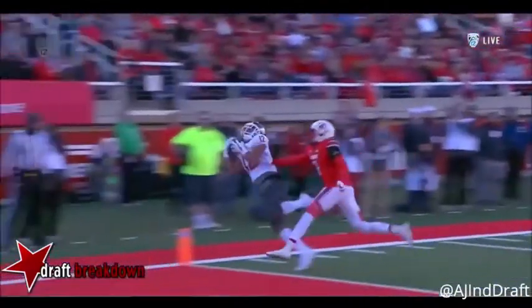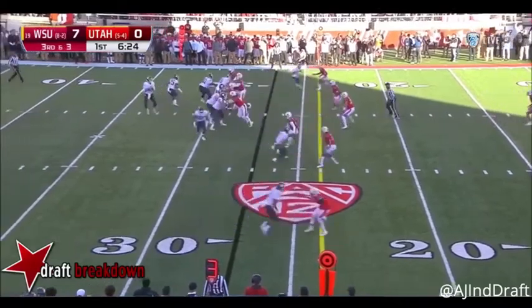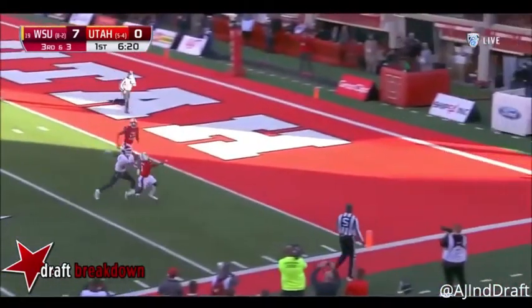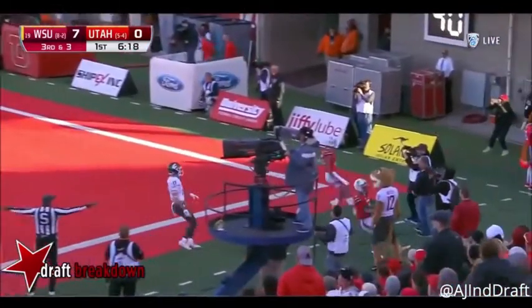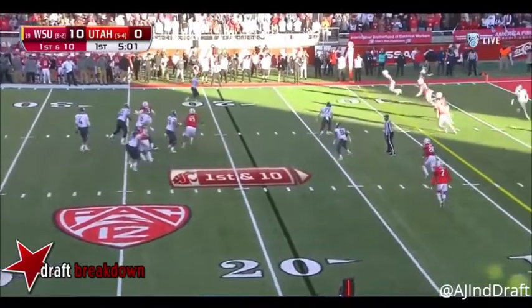And again, I know I talk about this so much, it's just the mechanics of throwing a football. The ability to be smooth. The ability to have a quick release. It matters. It really matters.